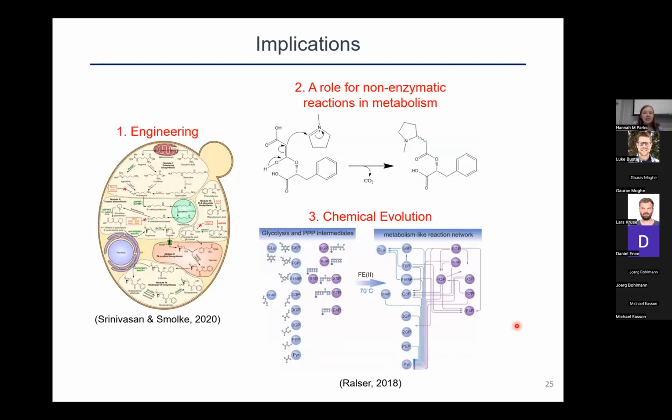So with that, I'd like to talk about some of the implications of the research. The first being that there's a lot of interest in engineering this pathway. And you could think about the electrophilicity of the N-methylpyrrolidine cation as sort of inefficient. If you have this metabolite combining with other intermediates in the pathway to form these products that you might not want, you can think of that as an inefficiency for engineering.